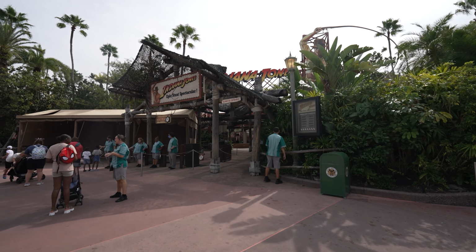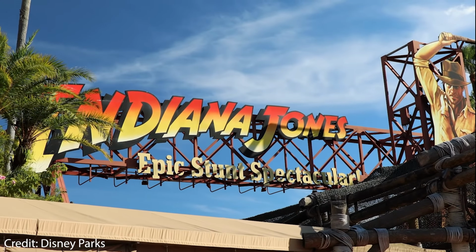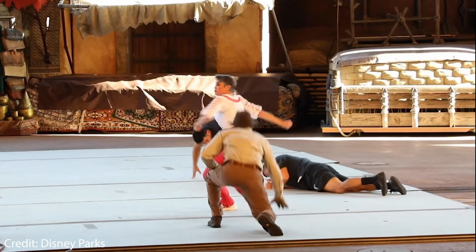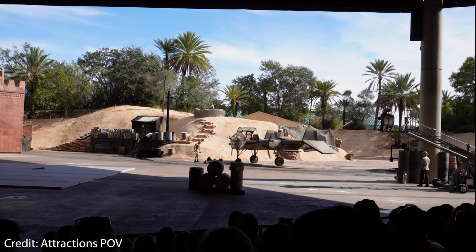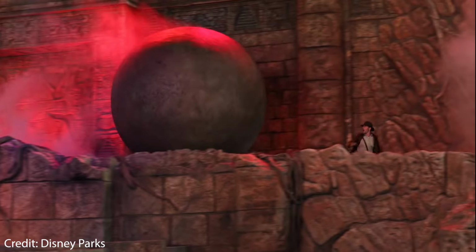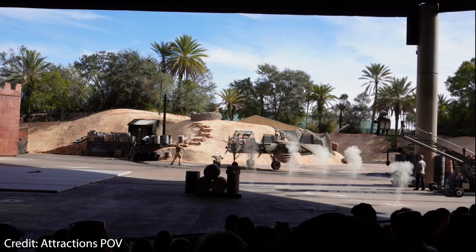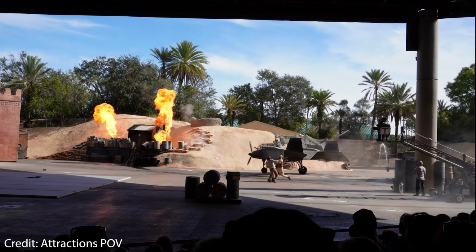Now, the first thing you're going to come to here is going to be the Indiana Jones Epic Stunt Spectacular. This show features live-action movie stunt performances, reenacting scenes from the first Indiana Jones movie, Raiders of the Lost Ark, and is as popular now as it's ever been, even though this show has been running for over 30 years. With its classic opening scene featuring the iconic rolling boulder and including some good old-fashioned audience participation, for willing guests of course, to become part of the show, this classic attraction never disappoints.